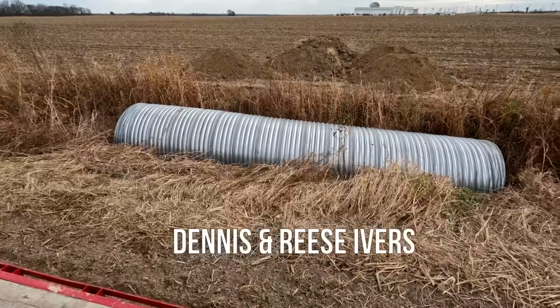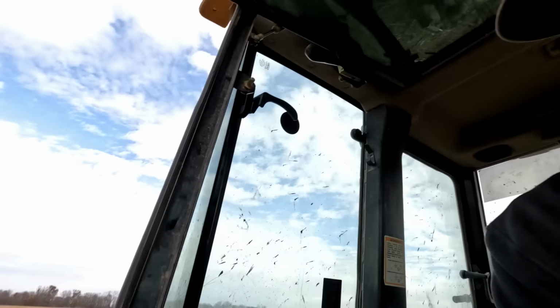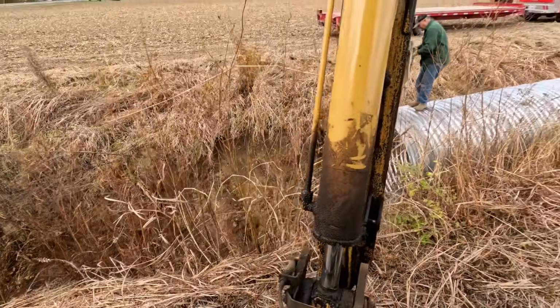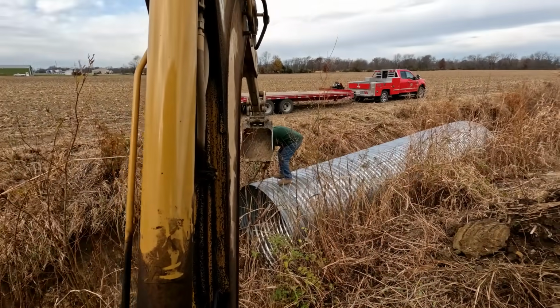Wrong direction. North, the ditch wasn't quite wide enough on the north end, so we dug a little bit more off here on the south. Hooking her up, hopefully we can pull her down as long as it picks it up.